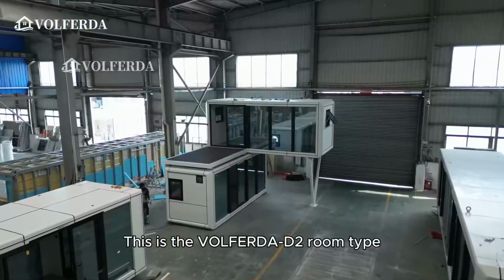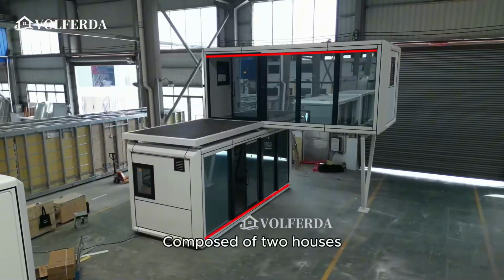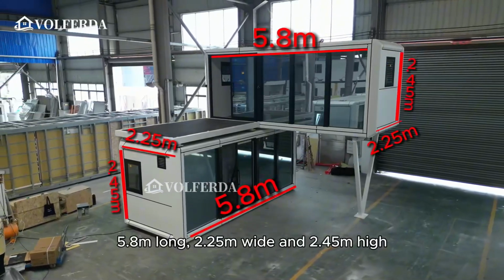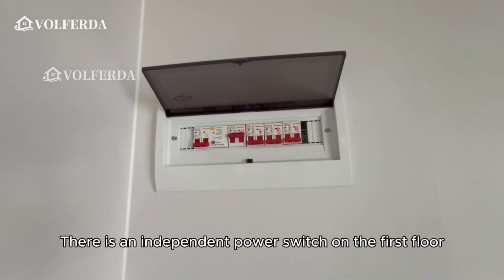This is the Volferda two-room type. This is a double-story house, composed of two houses 5.8 meters long, 2.25 meters wide, and 2.45 meters high. There is an independent power switch on the first floor.